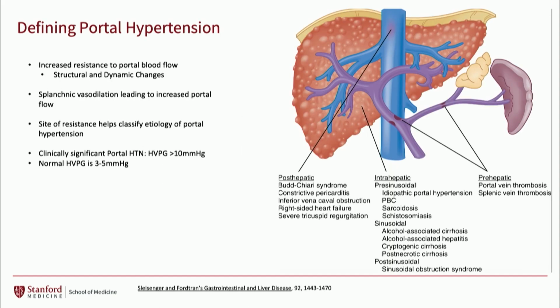And so if all of this is being driven by portal hypertension, let's chat a little bit more about what portal hypertension actually is. Portal hypertension is defined as increased pressure in the portal system due to the resistance from the underlying cirrhosis. This is due to the fibrotic bands that lead to increased resistance and less pliability of the liver, and the body's compensatory mechanism to cause splanchnic vasodilation that then leads to increased portal vein flow. The point of resistance really helps us define the source of the etiology of the portal hypertension, as shown in this diagram, whether it's posthepatic, intrahepatic, or prehepatic. Again, a normal hepatic venous pressure gradient is between 3 and 5 millimeters of mercury, and clinically significant portal hypertension is defined as 10 millimeters of mercury or greater.